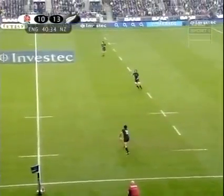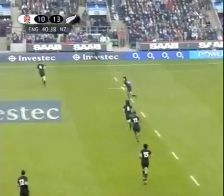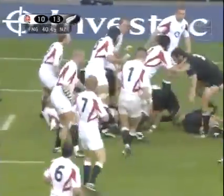And it sits up for Muliaina. Fires it wide to So'oialo. He gets it even wider to Howlett. All Blacks looking to stretch England. Howlett runs into Tyndall, who made the initial mistake. Oh, So'oialo did well then.